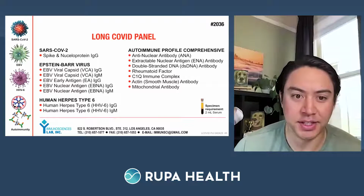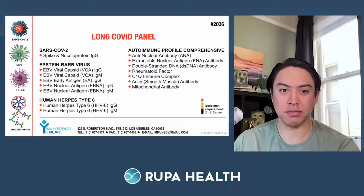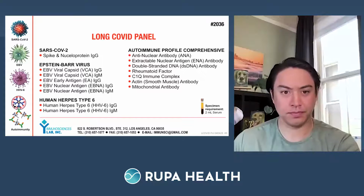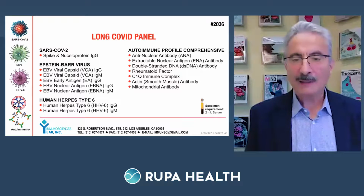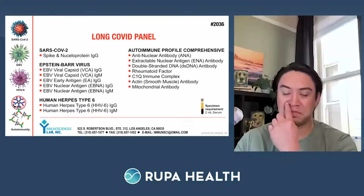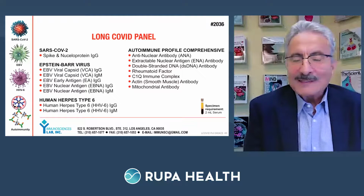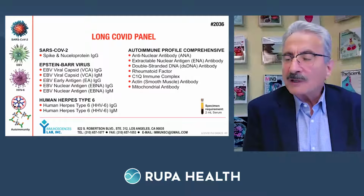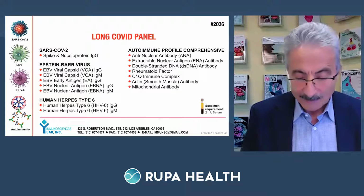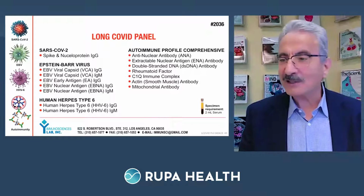The next question we have here is, would an ANA reflex include the other immune panels? If ANA is positive, I really highly recommend doing the Cyrex Array 5, which looks at antibody against more than 24 tissue antigens, and then you can see what type of autoimmunity the patient is suffering from, or what the tissue is that the patient is making antibody against. ANA is just a screening.